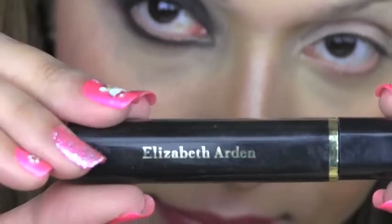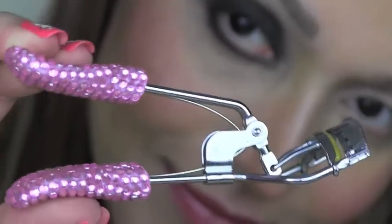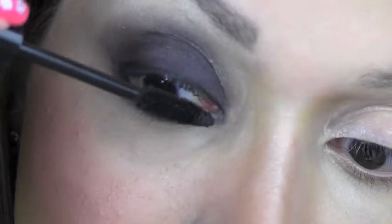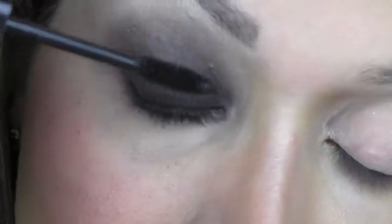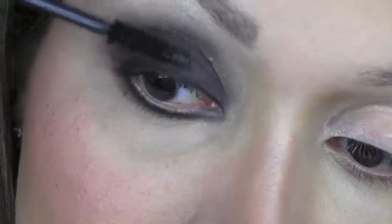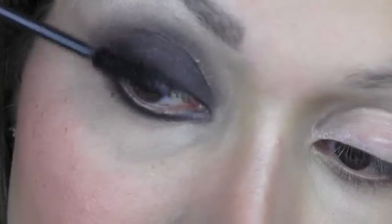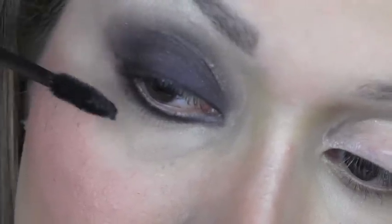I'm using Elizabeth Arden Black Mascara, but first I'm going to curl my lashes. Curling them helps prevent them from touching your lenses when your glasses are on. I'm only applying mascara to my upper lashes, as mascara on your lower lashes can cast a shadow on your under eye area, creating dark circles which will be magnified by your lenses.